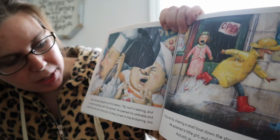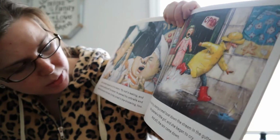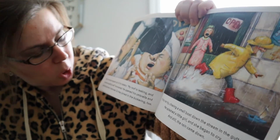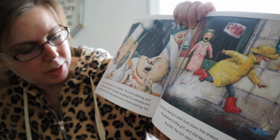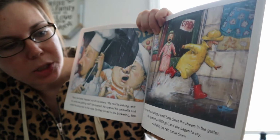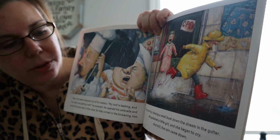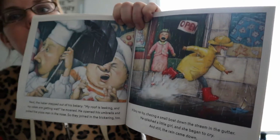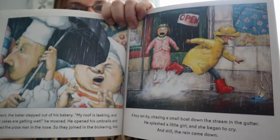Next, the baker stepped out of his bakery. "My roof is leaking, and my cakes are getting all wet," he moaned. He opened his umbrella, poked the pizza man in the nose, so they joined in the bickering. A boy ran by, chasing a small boat down the stream in the gutter. He splashed a little girl, and she began to cry. And still, the rain came down.